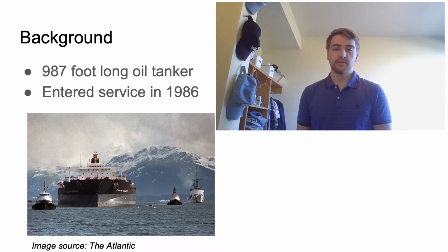So, some background on the ship: it was a 987-foot long oil tanker, and it entered service in 1986. It was one of the largest oil tankers when it went into service, and its life mainly consisted of transporting crude oil from Alaska down to the west coast to oil refineries.